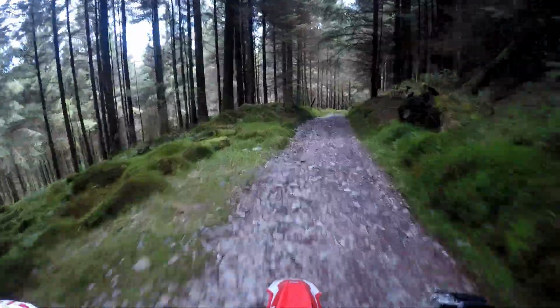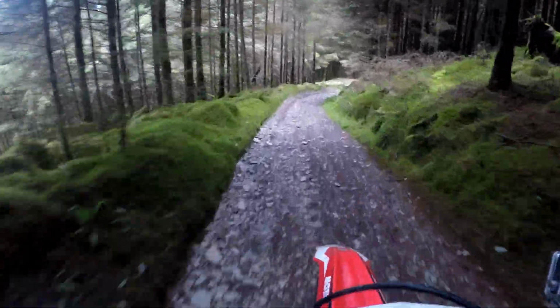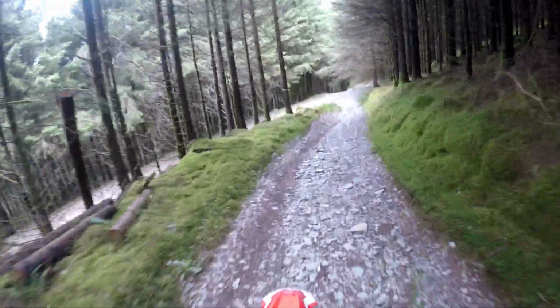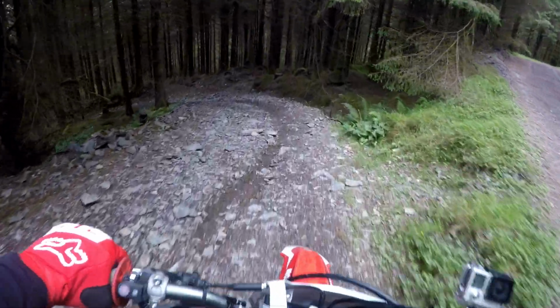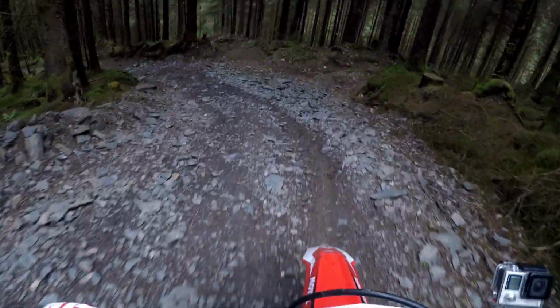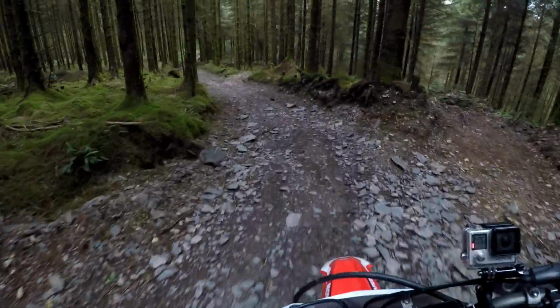The fork seals went on it, so that's my down point for this bike. It's a 2015 Honda CRF250R. It comes with the air suspension. So what happens when all the oil leaks out, there's like oil in the outer chamber or the inner chamber, and then air is the rest of it.